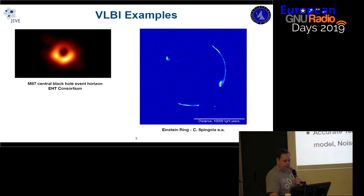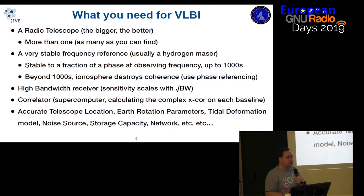So what do you need to do some VLBI? You need a radio telescope, and of course, the bigger, the better. You can't do VLBI with one telescope, you need at least two. But again, if you have more, that's better. Each radio telescope needs a very stable frequency reference, where in a phased array, normally everything can run off the same clock. You cannot have the same clock over here and on a different continent.